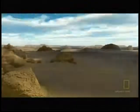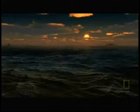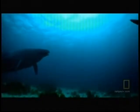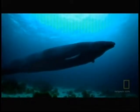39 million years ago, this is the bed of the ancient Tethys Sea. By now, Basilosaurus thrives in oceans and seas all over the world. Especially in the food-rich waters of the Tethys Sea. Basilosaurus has evolved a set of impressive tools for hunting. Exceptional eyesight, improved underwater hearing, and a long, thin body shape to hunt in shallow waters.